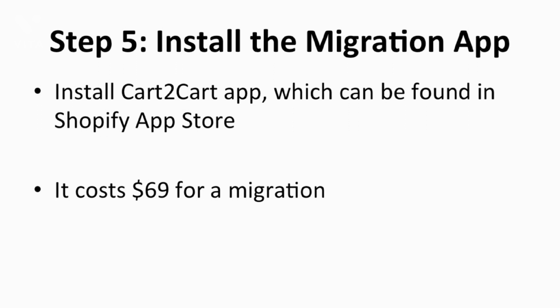The next step is for you to install the migration app in order to move the information in BigCommerce to your new Shopify store. The app you want to install is called Cart to Cart, which can be found in the Shopify App Store.